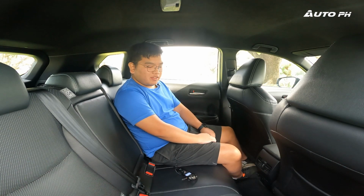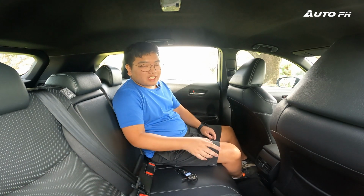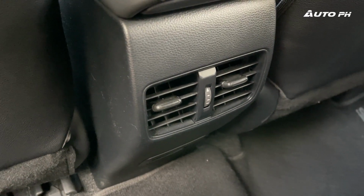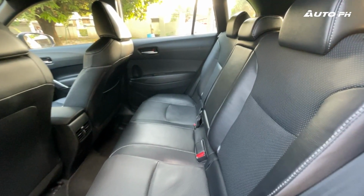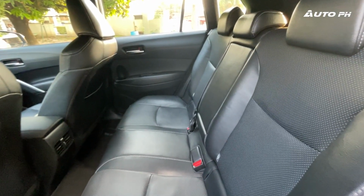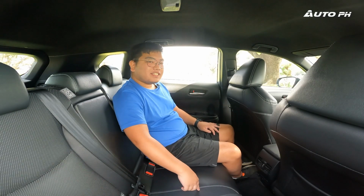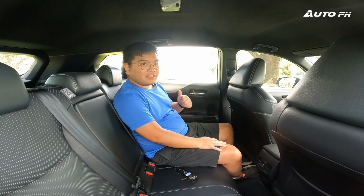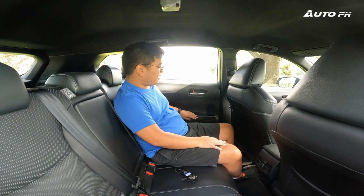And now we're here at the back of the Corolla Cross, and I must say that it's just okay. So there's really nothing special here. We only have two aircon vents and two USB ports down there. Then for the seats, it's actually pretty good, so that's okay. Same material as in front, leather with perforated leather, and then our white stitching. Then here in the door panel, we still have soft touch material, so that's really good. Good job there with Toyota.